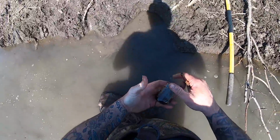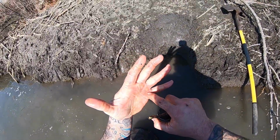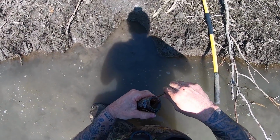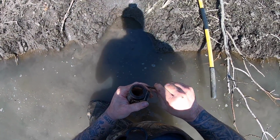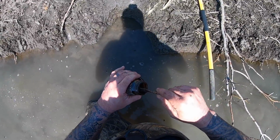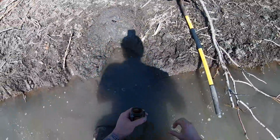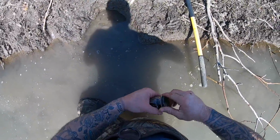They will get a weird stain. I'm bleeding already. They will get a stain on them on their own. It's crazy. If I show you my beaver traps that I've had for years, they got a stain that you can't copy. All right, there's one.